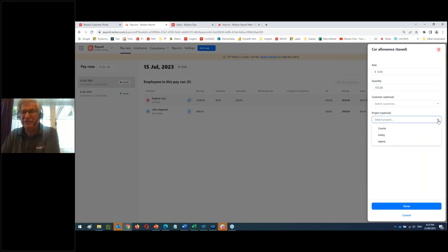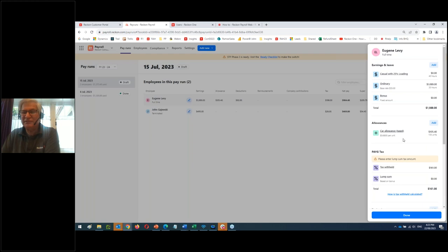I don't think I have a project on this one. Yes, we have. To utilize projects, of course, you do need to have the projects module activated on your book. So that's done and that will get updated. We'll see both change here on the panel and here under the allowance.